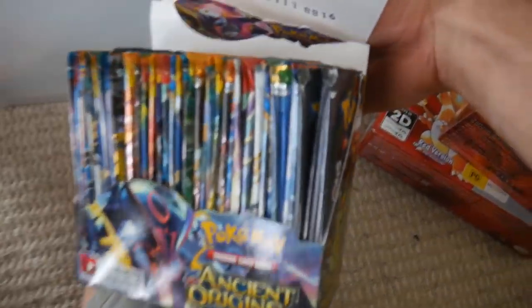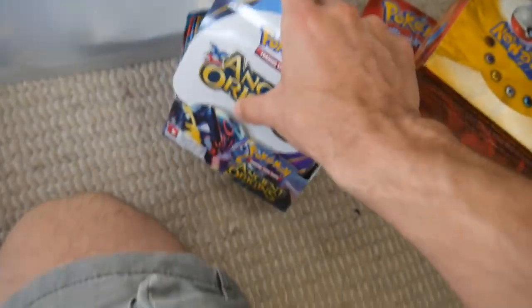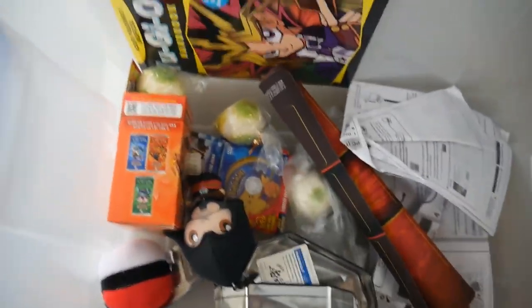This feels like it's full of old booster packs as well. We got like heaps of different ones. They look like the newer ones because I put all the older ones aside. Alrighty. That kind of looks like it's it for that one, so we'll put that one off to the side. And I'm going to have a huge mess to clean up again. But let's see what's in this next one.